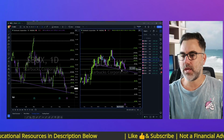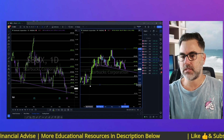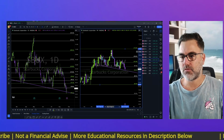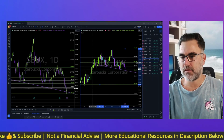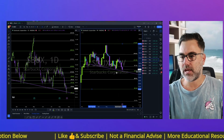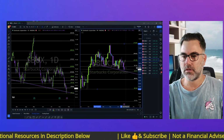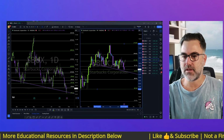On the weekly, we can take Fibonacci from here, and as you can see, we had an uptrend, retracement, 618, together with this trend line. Let's see if this trend line together with the 94 will hold. Long above 97 on the weekly.